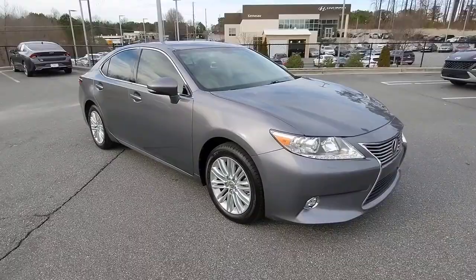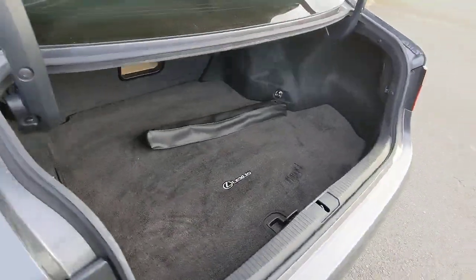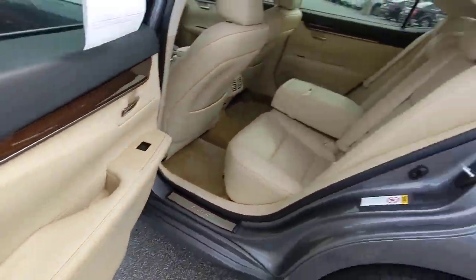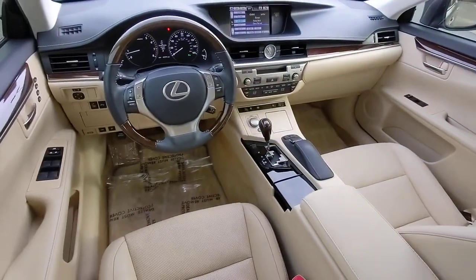These are just some of the great options this vehicle comes with: navigation system, keyless entry, sun moonroof, power passenger seat, heated mirrors, fog lamps, satellite radio, aluminum wheels, alarm, electronic stability control.